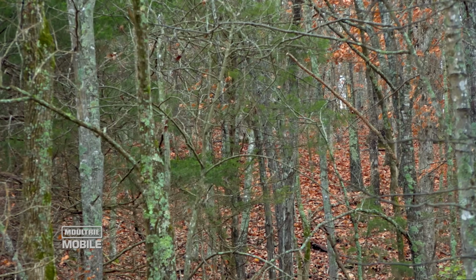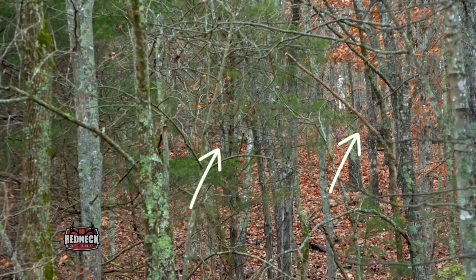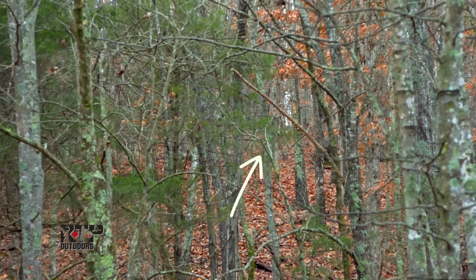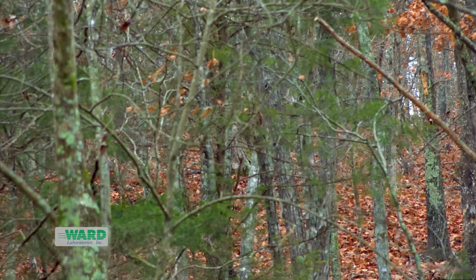For years that bench had been great hunting, but that big tree created a physical barrier that deer were now having to go around, either on the high side or the low side. And it just so happened a lot of times they're going on the high side out of range. But it was a great illustration of that physical barrier, just a fallen tree in the woods, directing how deer were moving through the area.